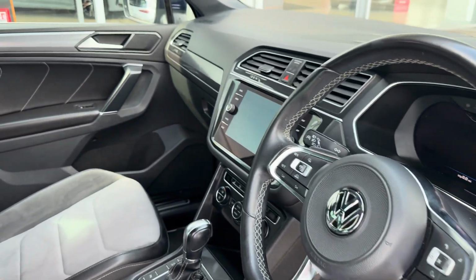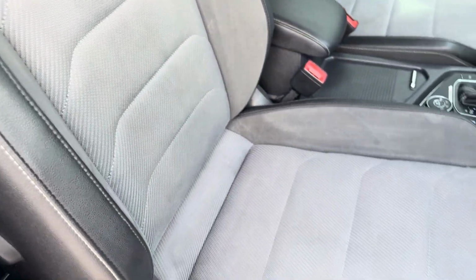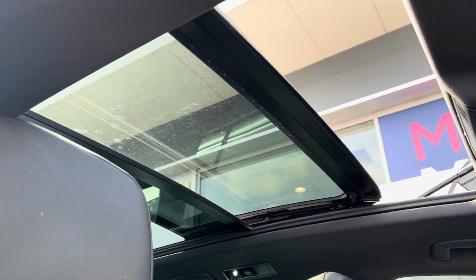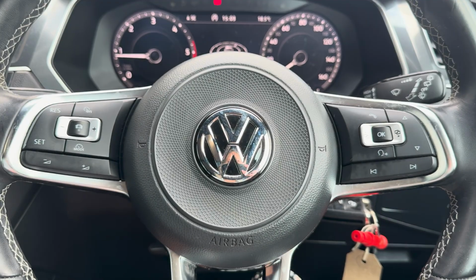Moving through the front, you have your multifunctional steering wheel and infotainment system, and as we pan around again, you can find that lovely upholstery once more, providing you and your passengers with the utmost comfort. This vehicle also has a sliding panoramic sunroof, which is brilliant for allowing all the natural light possible into the cabin, giving the car a nice light feel.